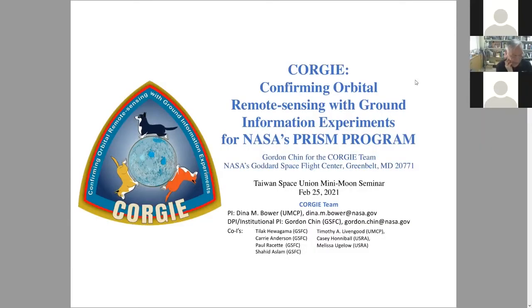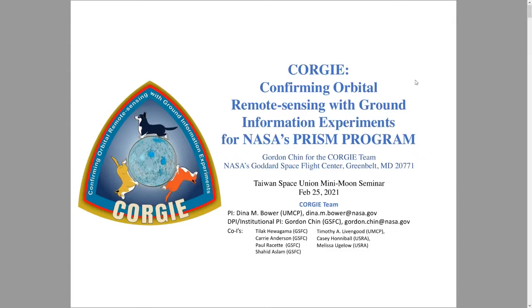Thank you. So CORGIE is an acronym, of course. NASA likes to have acronyms. CORGIE, as you may know, is the Queen's dog. You can see the logo has three corgis around it, and that corresponds to our experiment. CORGIE stands for Confirming Orbital Remote Sensing with Ground Information Experiments. And this is a suite of instruments for NASA's PRISM program. I'll tell you more about that later.